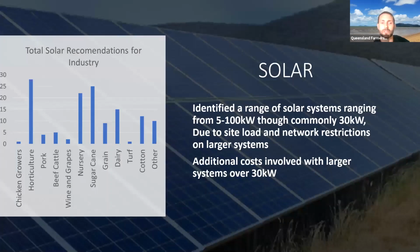As today's focus is on solar and batteries, the graph shown breaks down the number of solar systems that we have found across the audits. A total of 135 systems have been recommended, with the potential to offset 2,500 megawatts and remove 2,300 tonnes of CO2. The systems range in size from 5 to 100 kilowatt systems, but the common 30 kilowatt is recommended due to network restrictions and the increased cost involved by going over that 30 kilowatts.